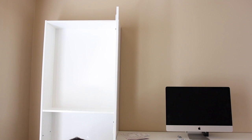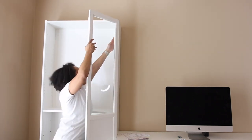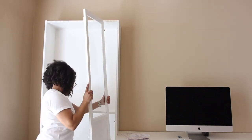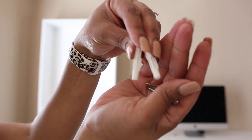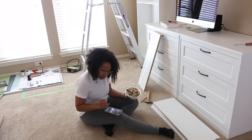I started to put the doors on the Billy bookcases, but it was doing a lot of wobbling, so I wanted to go ahead and secure the top of it first. I do want to show you all what I use to secure it. I use these. This does not come in the kit, but I think you should use it because if you're putting anything heavy inside, it will give you extra security.